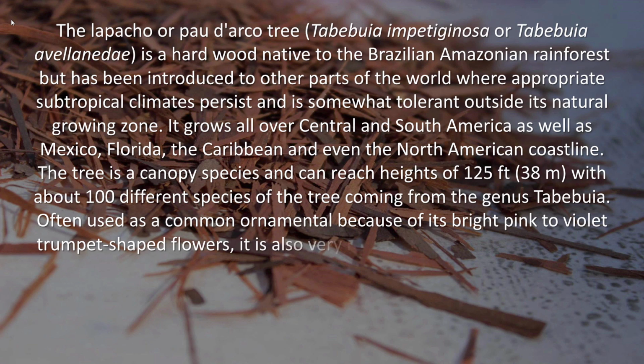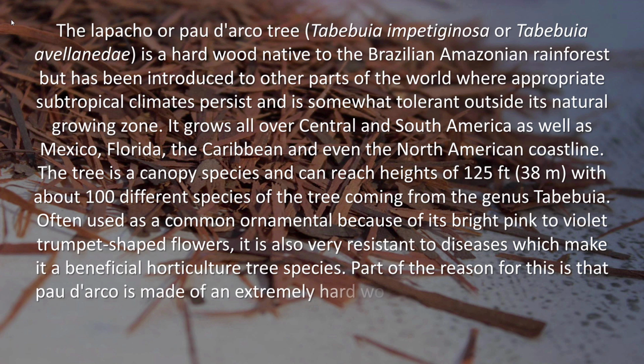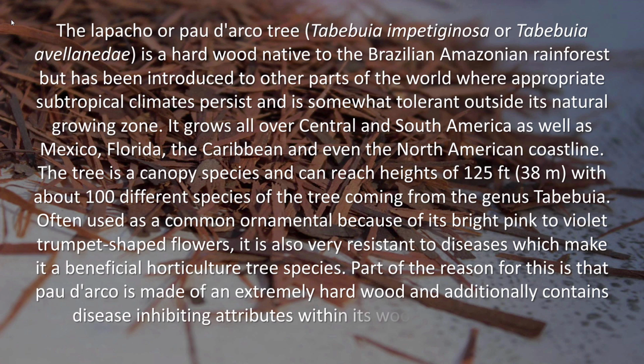Often used as a common ornamental because of its bright pink to violet trumpet-shaped flowers, it is also very resistant to diseases, which make it a beneficial horticulture tree species. Part of the reason for this is that Pau d'Arco is made of an extremely hard wood and additionally contains disease-inhibiting attributes within its woody protective shield.